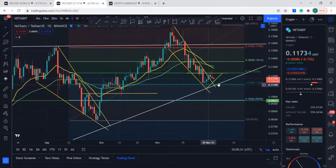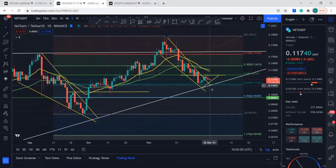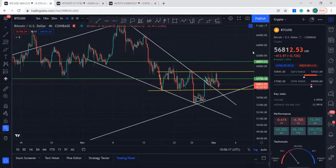Now, if you see VeChain break this level, 0.618, it might come down and have a retest of 0.786. And I would say this is going to be like a slingshot kind of move, where price can do something like this, if it comes. I don't think it will. It all depends on what Bitcoin is planning on doing. But if it does, it might do something like this move, and come to the upside. So just keep an eye on the RSI and Bitcoin, because Bitcoin is really playing with all the altcoins at the moment.